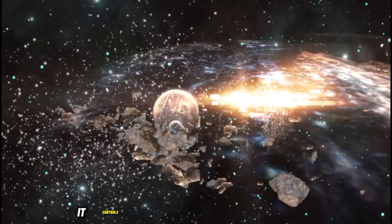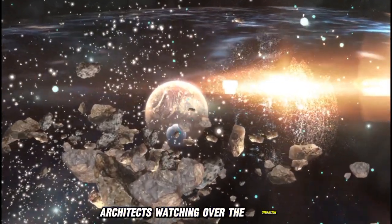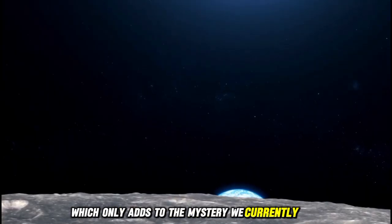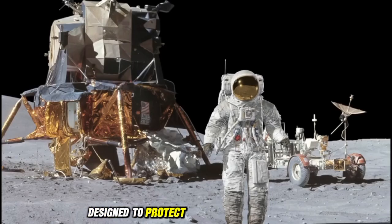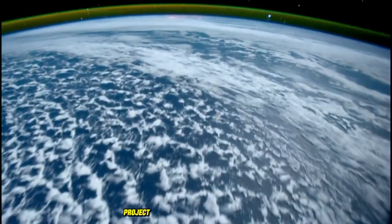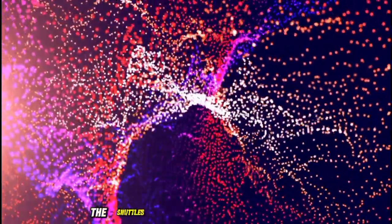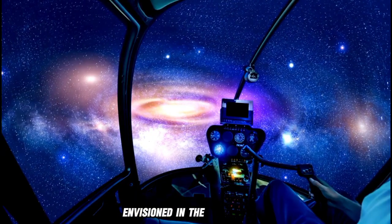Besides data, it controls how the space apparatus is situated. Architects watching over the situation currently feel that the attitude control system is functioning as it should, which only adds to the mystery we currently face. Moreover, none of the security features designed to protect the rocket from danger have been activated. According to Susan Dodd, project manager for Explorer 1, such a mystery isn't all bad. Right now, in the Pioneer mission, the shuttles are both around 45 years old, which is much older than what was envisioned in the mission plan.